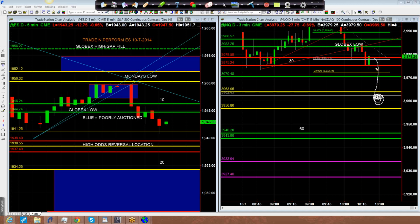And then again, 39.70 minus 30 would bring me to 45, which brings me right here. So these are the two areas I'm interested in. I'm not overly interested in this right here. They might save it. It would end up being a trap, right? But these are the two areas that I like down here.